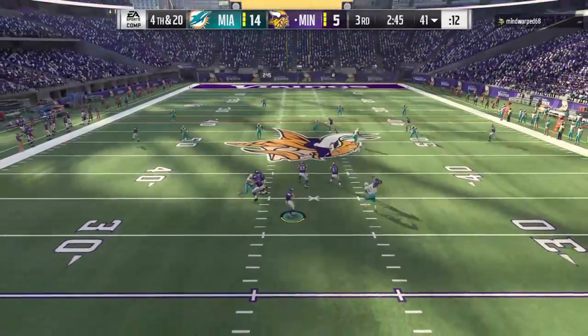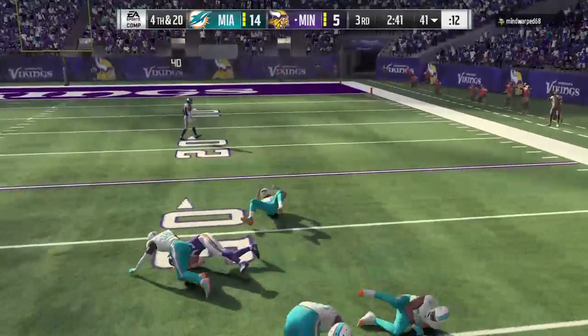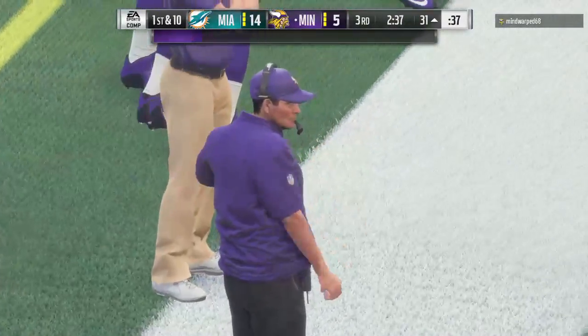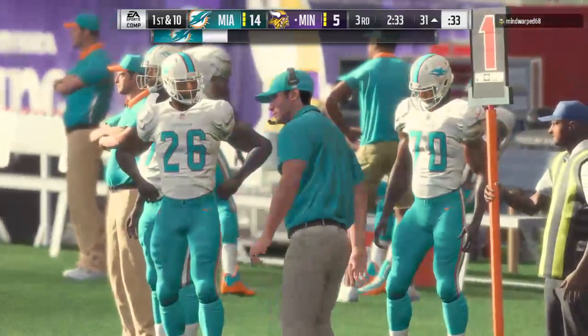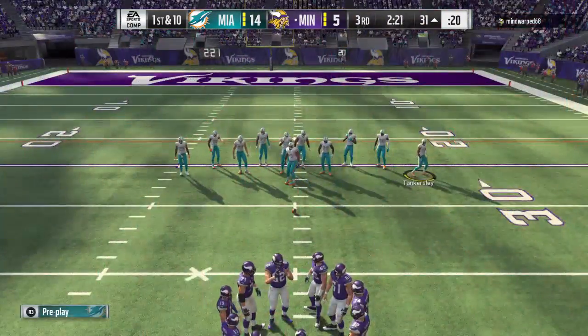They do go for it. It's Keenum. He's going to air one out. And that's caught inside the 35. And he takes this one down all the way near the 30. And they get 28 yards on that one. And it'll give the Vikings a first down.